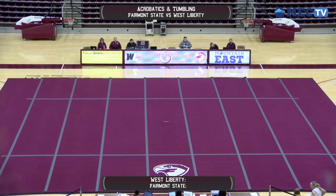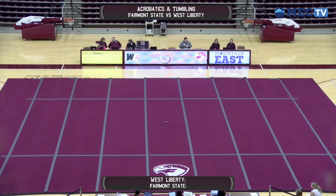I also had the pleasure of working under Coach Christy. Coach Danielle was my coach and Kelsey was my roommate in college. So a lot of connections here today as we watch the Hilltoppers and the Falcons go head to head.